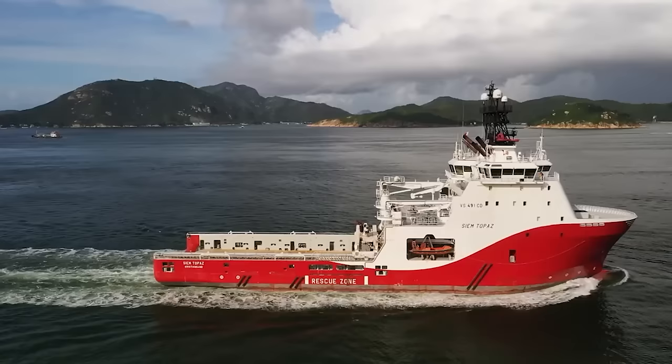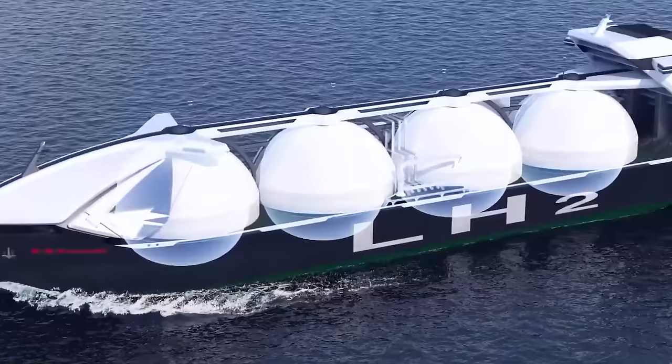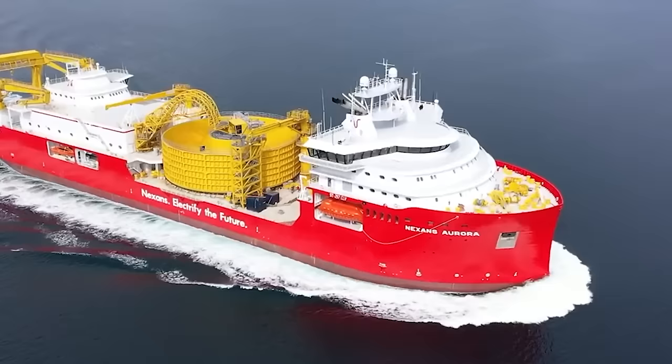If you're bored with all the regular looking ships and boring shaped boats, then I've got a wonderful treat for you. We're about to explore some of the strangest of floating objects that we could find. So without further ado, we bring you a carefully curated selection of the 20 weirdest ships in the world.